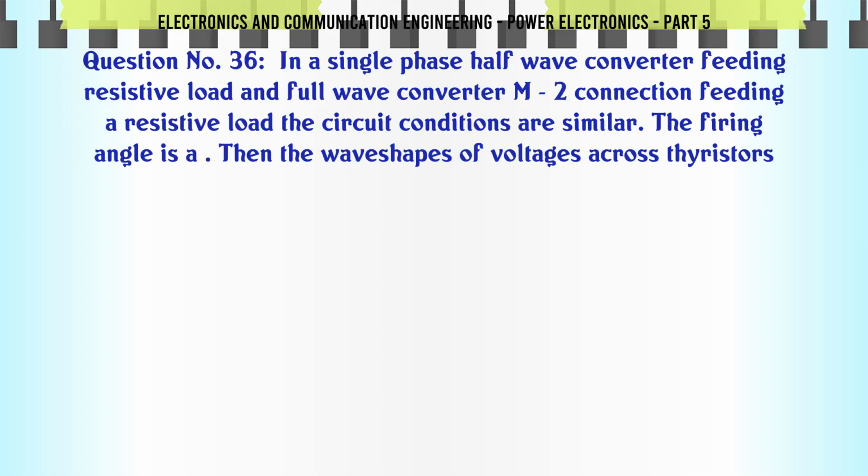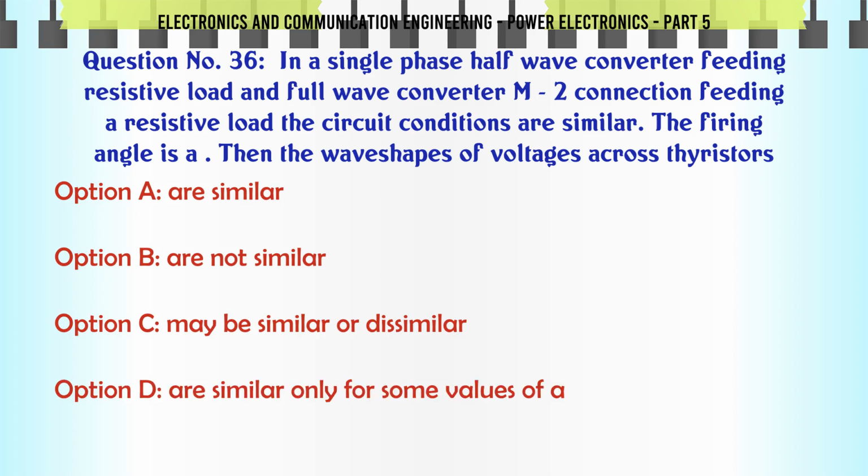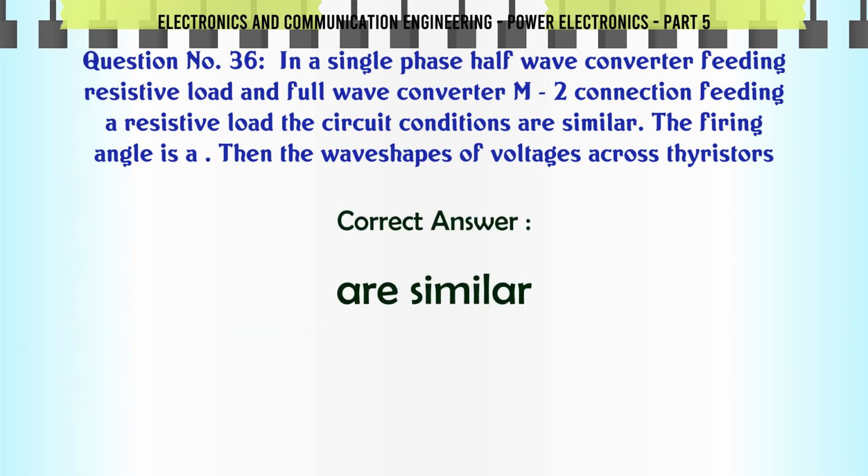In a single-phase half-wave converter feeding a resistive load and a full-wave converter M2 connection feeding a resistive load, the circuit conditions are similar. The firing angle is α. Then the wave shapes of voltages across thyristors A. are similar, B. are not similar, C. may be similar or dissimilar, D. are similar only for some values of α. The correct answer is are similar.